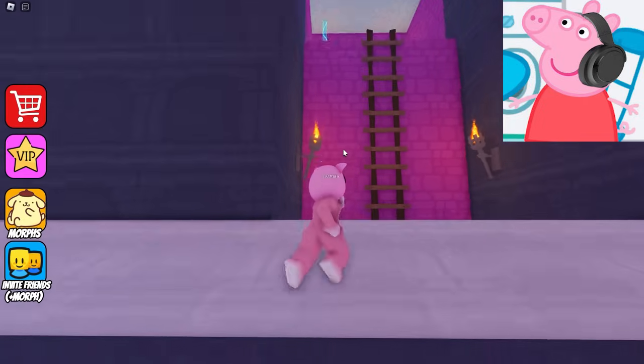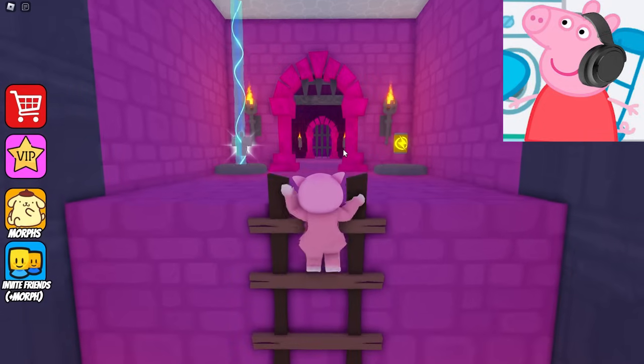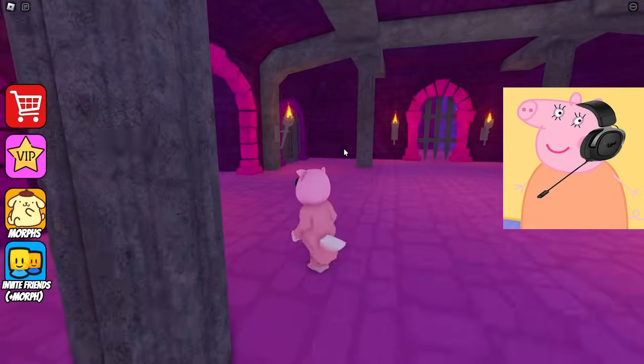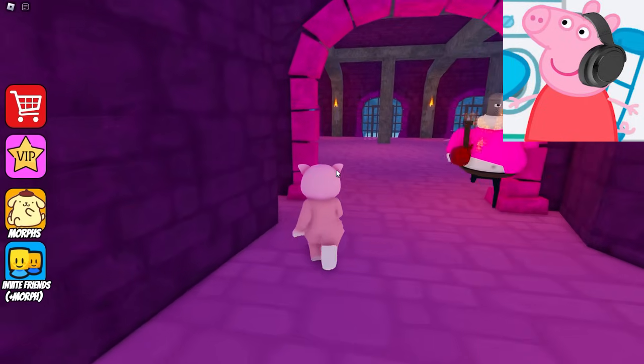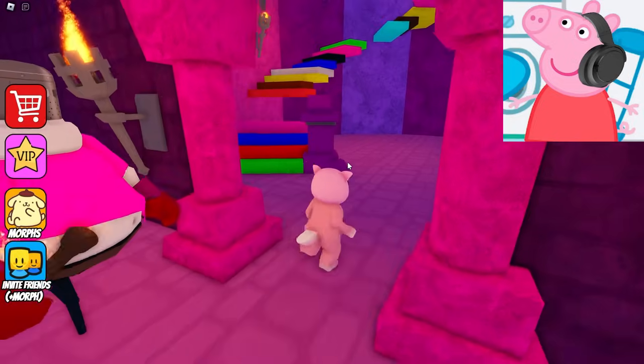So, I see some kind of stairs. Let's hurry up and see what's up there. Oh, this is really interesting. There's a knight in here. We have to open the door to get out of here. Hurry! So, we spun this wheel and opened the door. Now let's get out of here. I don't want that knight to catch us.